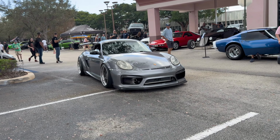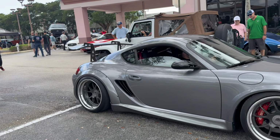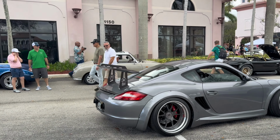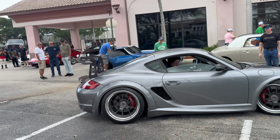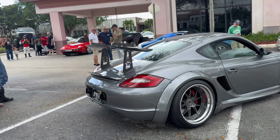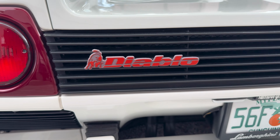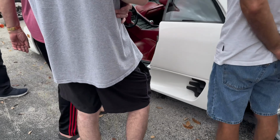So we have a Cayman, some kind of body style Cayman, and it's obviously cammed with probably an LS. Got an LS motor Cayman for sure. So there's another Diablo that pulled up. You saw the gray one before. This one's white with a red interior.